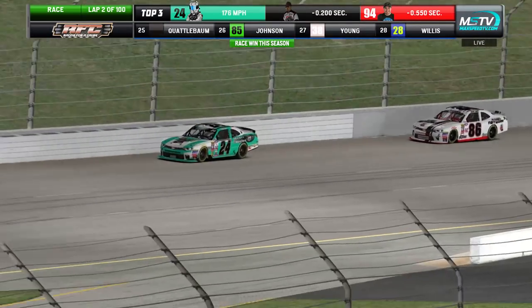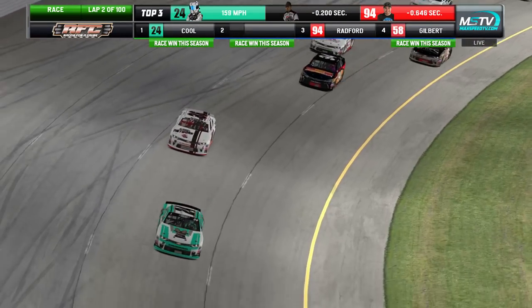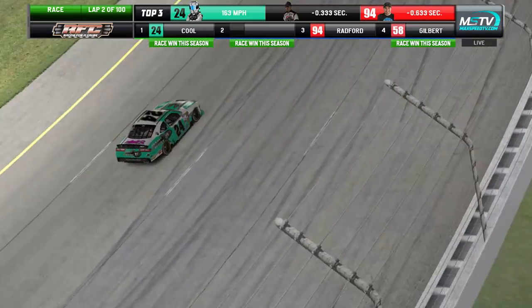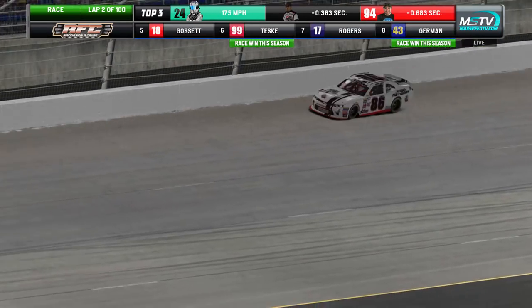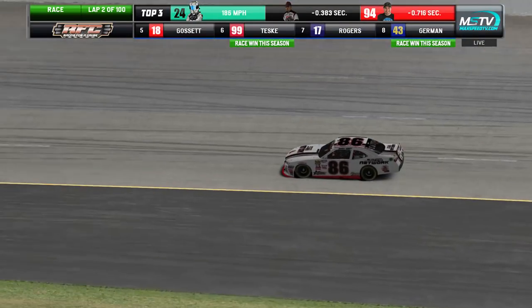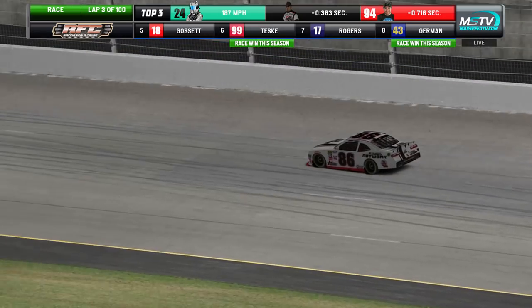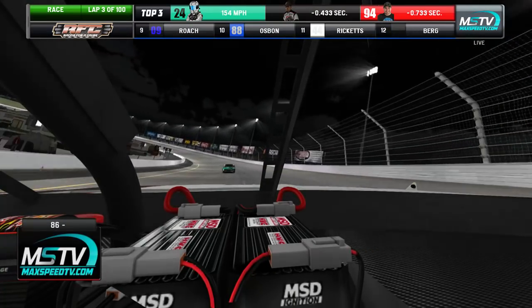of 100. Jerry West right there, tailing him. West in that 86 machine, he's got 3 wins on the season, so he is no stranger to victory lane. We go on board with Jerry West.